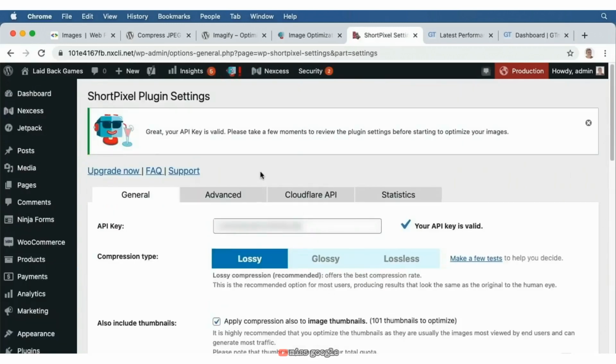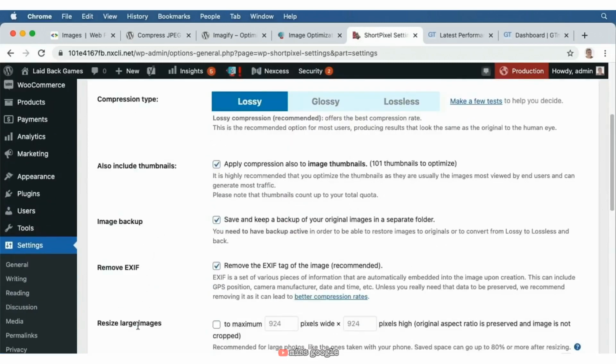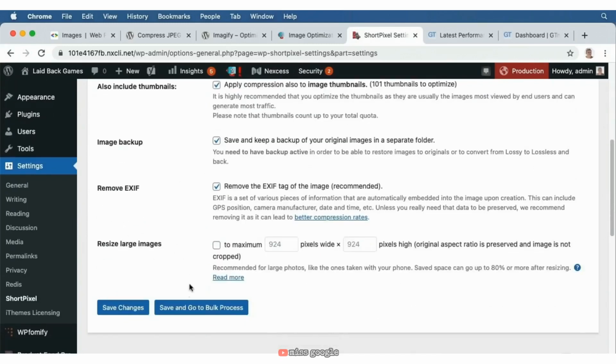Once you have your API key, we can configure this. We can resize images. We can remove extra image data. And if we wanted, we could get rid of our image backups. I'm going to keep all these settings as the default. Click Save and go to Bulk Process.